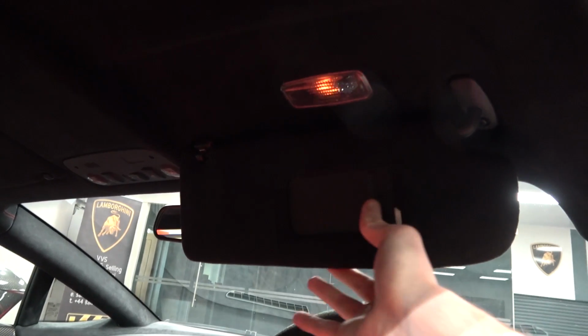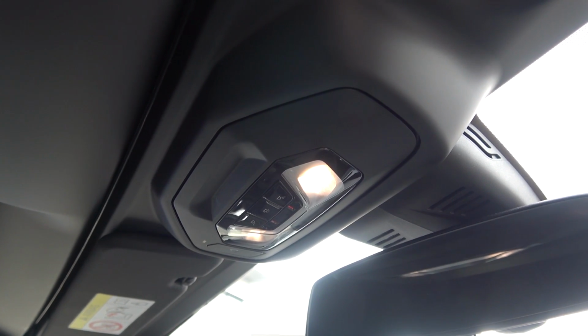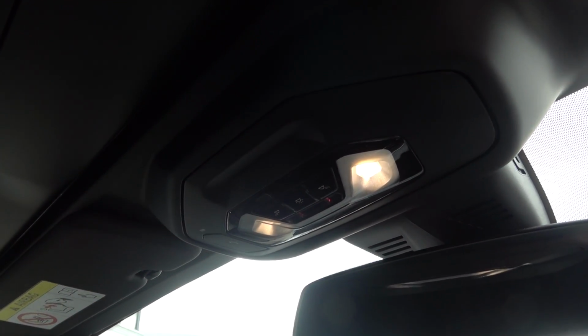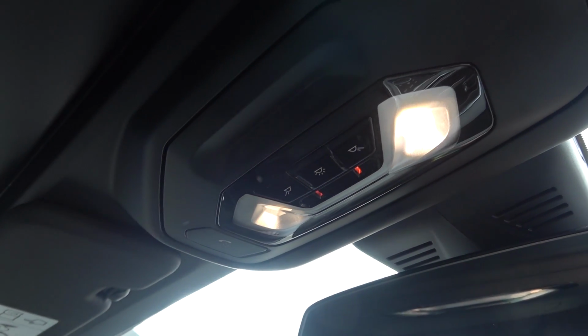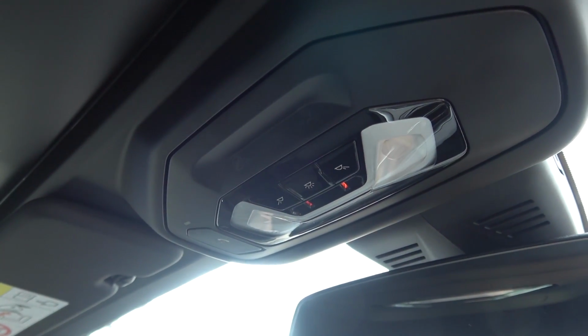Now moving back inside briefly, we can view the car's final few features. The large leather upholstered sun visors can be pulled down to reveal illuminated vanity mirrors. Looking up and to the left, we find the new control panel for SOS calls and the reading lights. Below, we find the new auto-dimming rearview mirror that does provide seemingly good rear visibility despite the soft top.